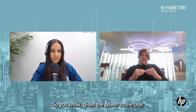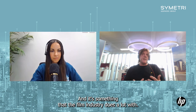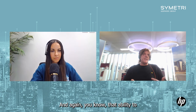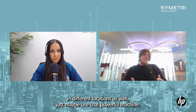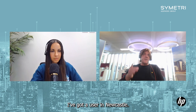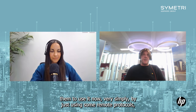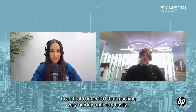Yeah. So, giving the power to the user when they need it, as opposed to maybe giving it to them all of the time. And it's something that the film industry does a lot with. And again, that ability for users in different locations to use that powerful machine. So maybe I have this powerful machine in London, and I've got a user in Newcastle. The old way would be to ship the machine up to them in Newcastle for them to use it. Now, very simply, by just using some remote protocols, I can connect to that machine very quickly and very easily.